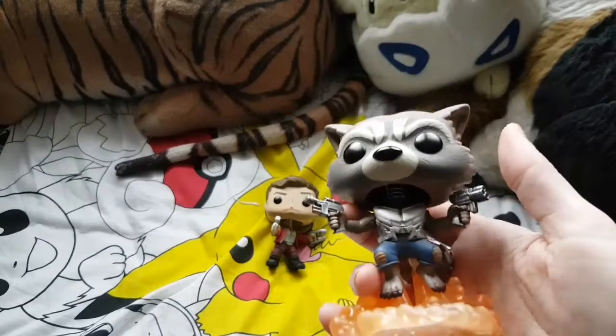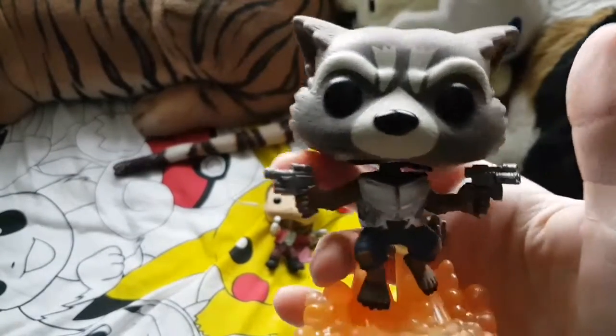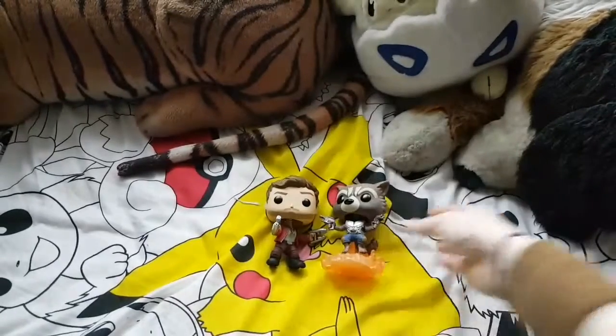And the guns, obviously being Rocket, I thought we'd have some bigger ones, but hey ho, it's just the way of the Funko, and I guess to fit it in the actual box itself.